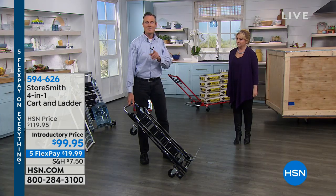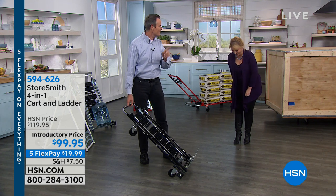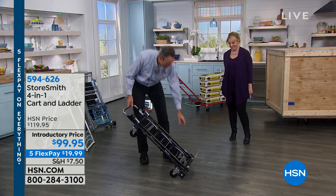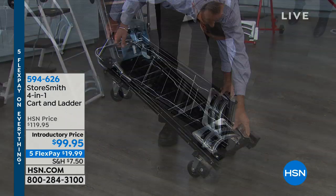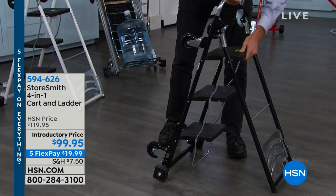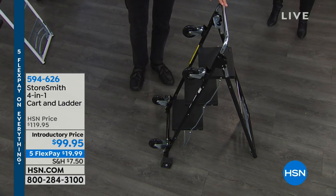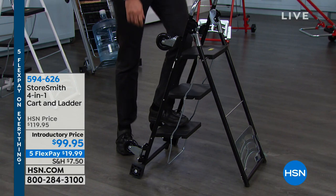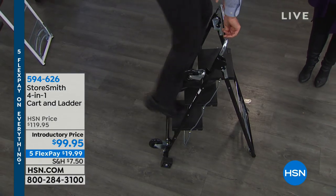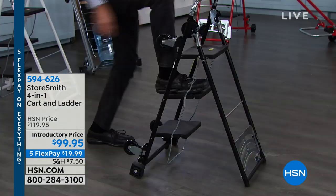And let me just say something. Sometimes when something does this thing and this thing, it doesn't do anything really well. These are best-in-class dolly, best-in-class trolley, best-in-class hand truck, and are you ready? Nobody sees this coming. Look at this. It is a folding, best-in-class ladder, three-step ladder. Look at this. Is this where you drop the mic? Like, boom. I mean, this blows everybody's mind.